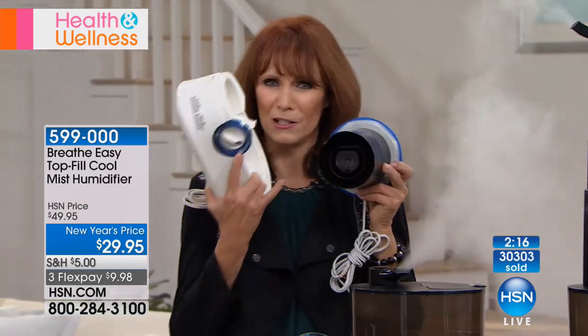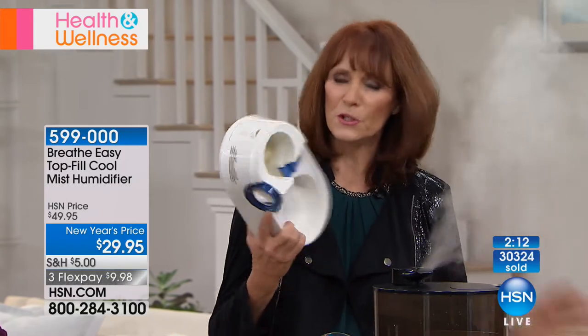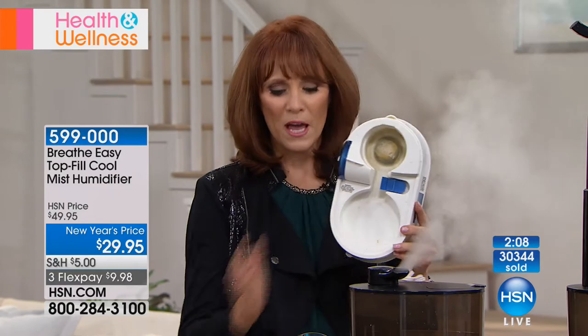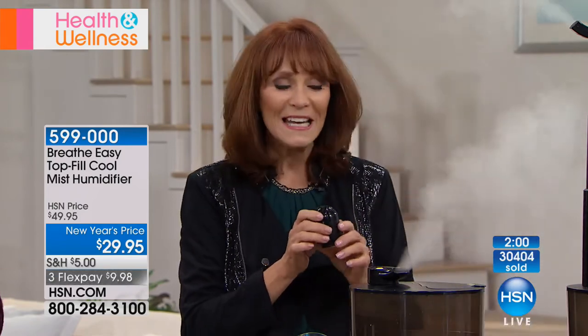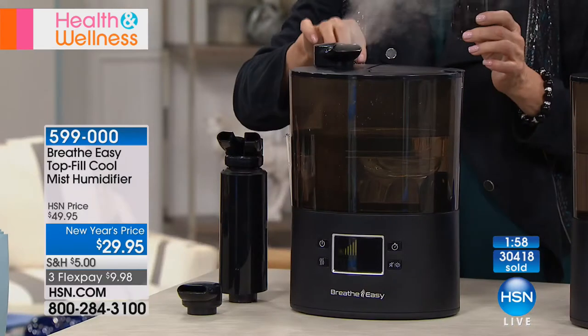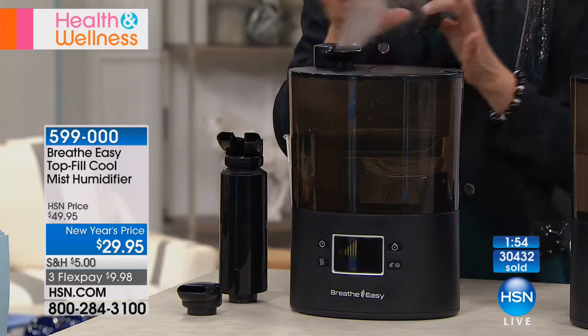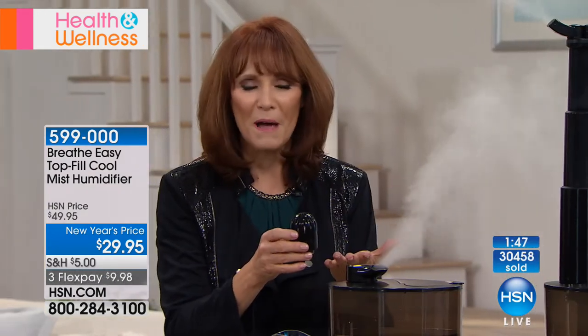It always scares me a little bit because it's dark in there, so you don't know what's going on. You don't want to have that mold and mildew, or this kind of buildup. This happens, and then you have to throw it away. When you have ceramic technology and an antimicrobial tank and base, you simply don't have that. It's total ease of use with over a gallon, 1.2 gallons. And by the way, that's regular tap water. You don't need any special water. And it's permanent filtration, so you don't have to worry about that.